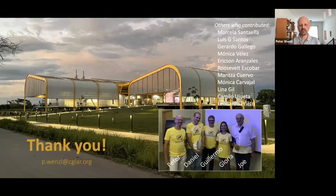Joe Tome, the leader of the organizational unit under which the Genebank is placed, and others in the Genebank and the biotechnology unit contributed particularly to the design. Marcela Santaella contributed a lot now during the commissioning phase, working very closely with the maintenance unit. Luis Guillermo, Gerardo Gallego, Monica Erickson, Roswell, Maritza, Monica, they all put their heads together and contributed to the design and reviewing design.